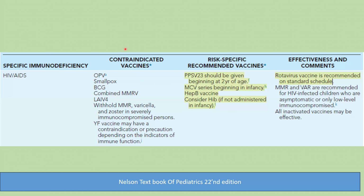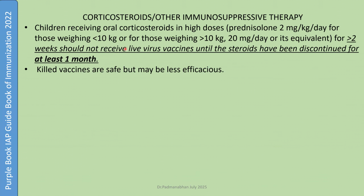And PPSV 23 is polysaccharide pneumococcal vaccine. That is given at the age of 2 years only, because below 2 years it is not effective. There should be a minimum interval of 8 weeks from the last conjugate vaccine, and it's given one booster at 5 years. After that, you can't repeat it. And here they have said for HIV, rotavirus is recommended. That's the American, okay?